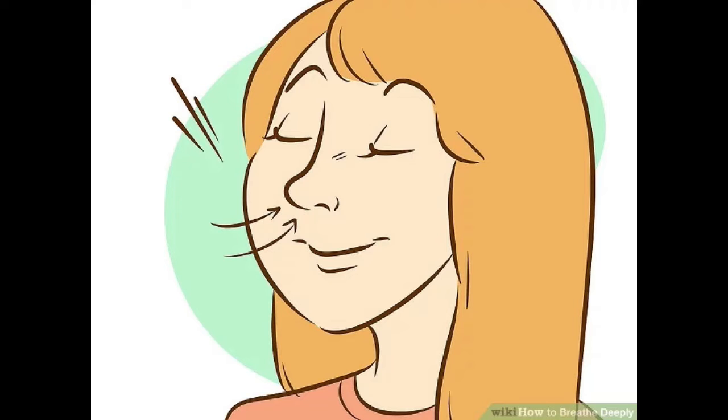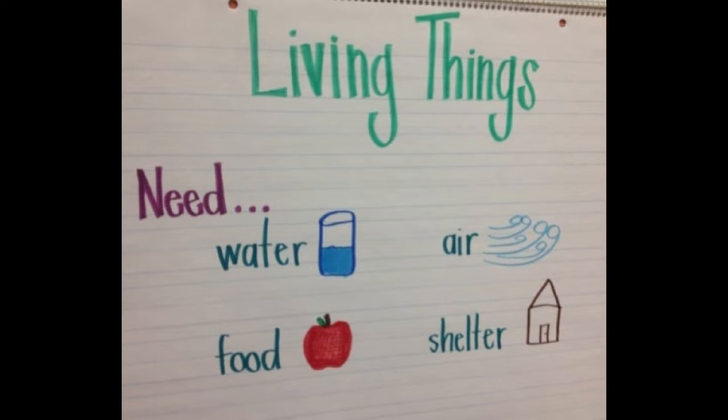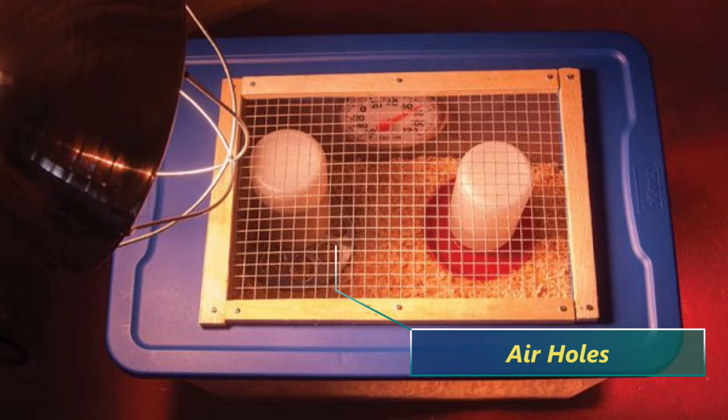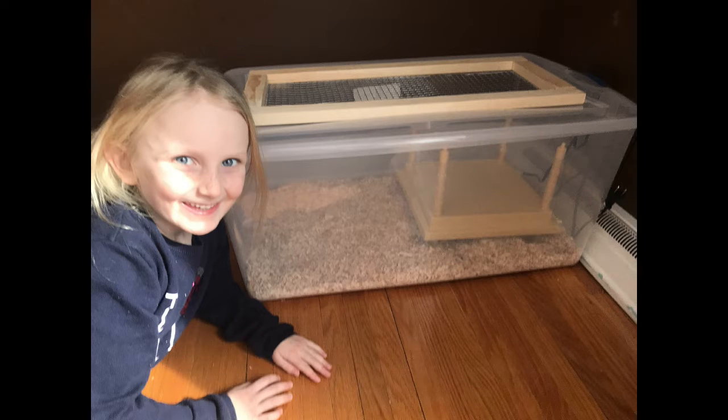Living things breathe. We breathe oxygen, and so will our baby chicks. At the top of the cage, you can see the air holes for the chicks to breathe. All living things have needs. Needs are what living things need to survive. All living things need water, food, air, shelter. That's a fancy word for a place to live that will keep them warm and safe.